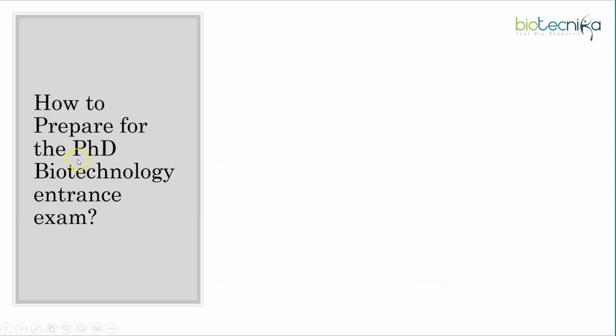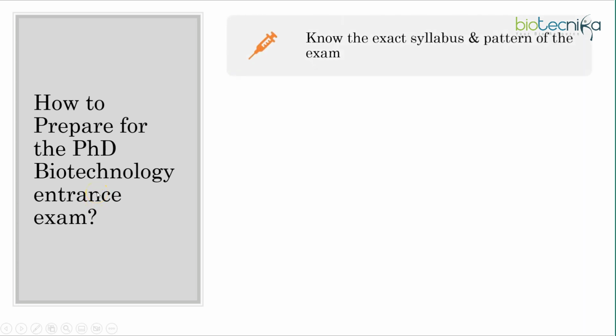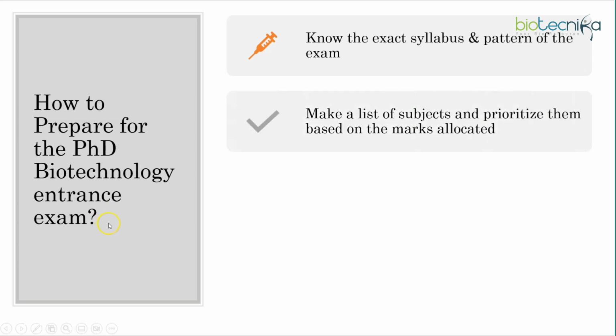So how to prepare for the PhD biotechnology entrance exam? Initially you need to know the exact syllabus and pattern of the exam. And the syllabus is huge, so try to start preparing yourself for the exam a few months ahead. Next, you should make a list of subjects and prioritize them based on the marks allocated to them. After that, create a timetable with the distribution of subjects and study the subjects according to the marks.